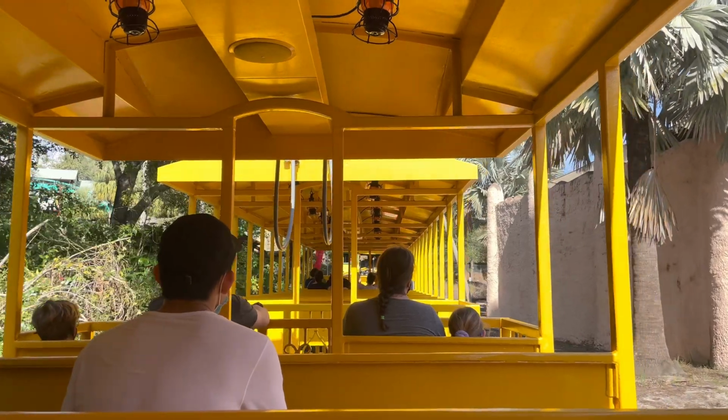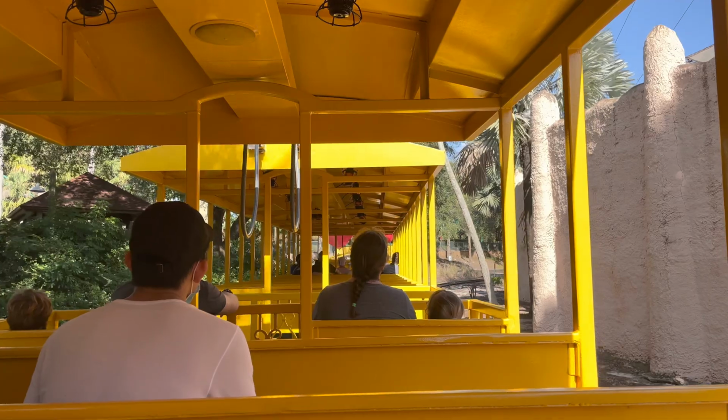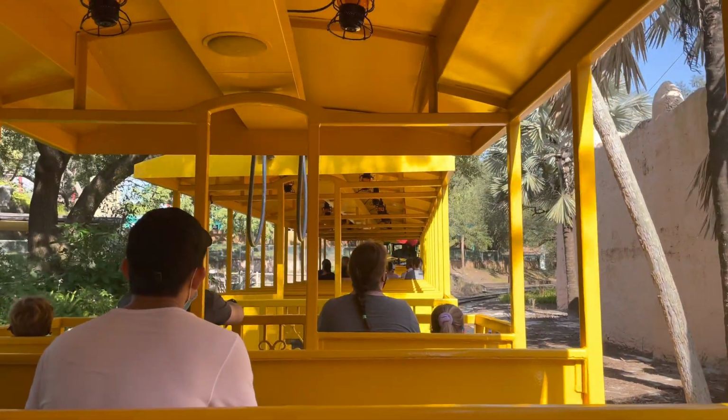Now we are coming into the Serengeti. Remember, the animals do have the right of way. You are welcome to take all the pictures and videos you like, but do it from a seated position only.